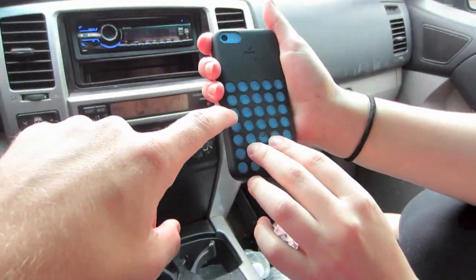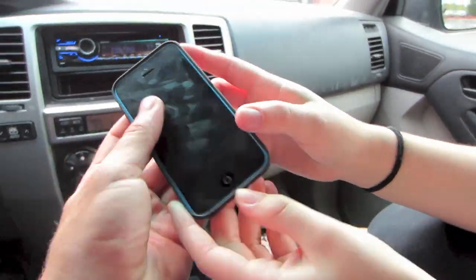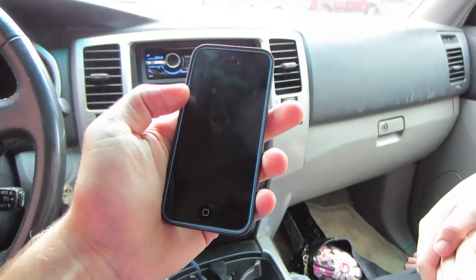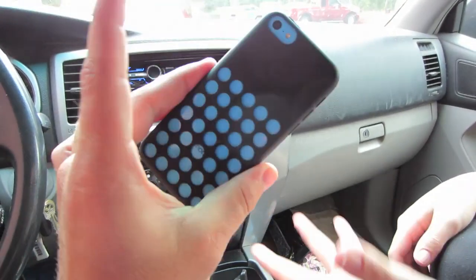A lot of people said... I kind of like the circle. Yeah, it actually is nice. A lot of people said it looks like Crocs. Yeah, it does. It feels like Crocs a little bit. It's actually a nice case, though. And I like how the black on blue looks. That looks pretty sweet.